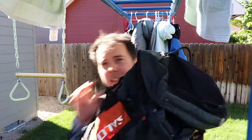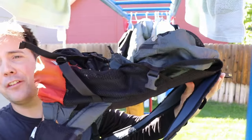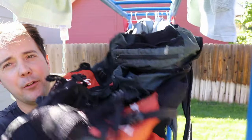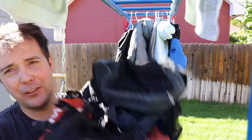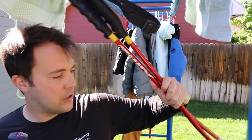Got my old Salomon ski bag. This was circa, I believe, the gold mine in Sun Valley, which is a thrift store. I think I spent about $8 on it. And I've had it for God knows how long, 15 years at least. Pretty wild.